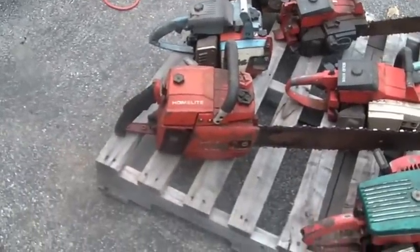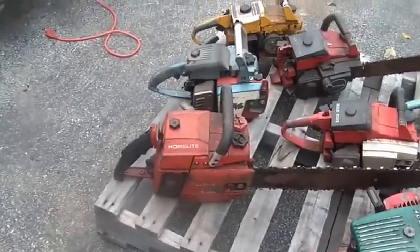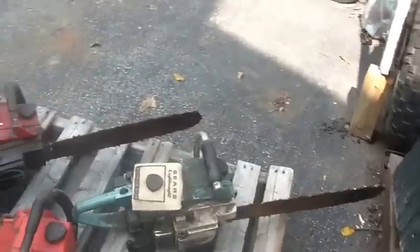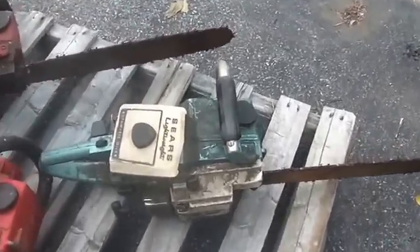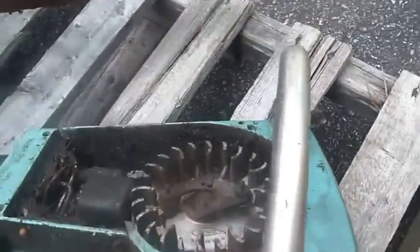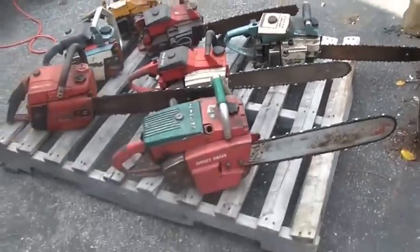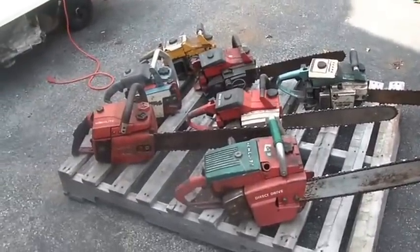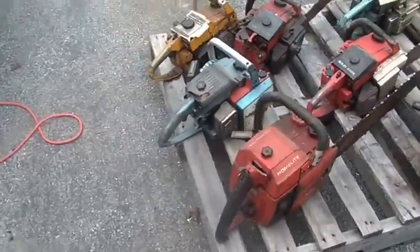I don't know, should the carburetors come off and become part of Musty One's 2-cycle carburetor collection? Or are these things just worthless? I don't know. What should I do with them? Should I just put them in the scrap pile and get rid of them?